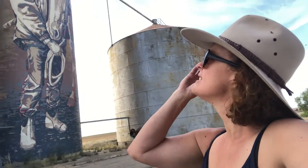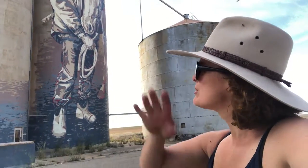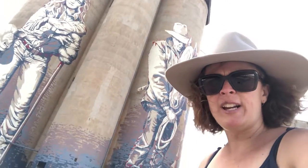Stand in awe of the artists that create these murals. Anyway, Joe Bone checking out Rosebery silos.